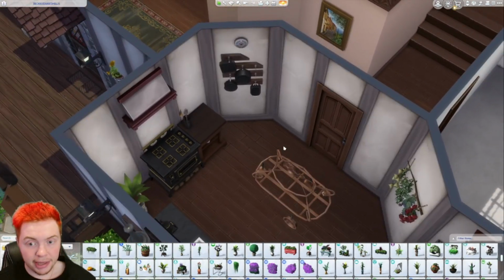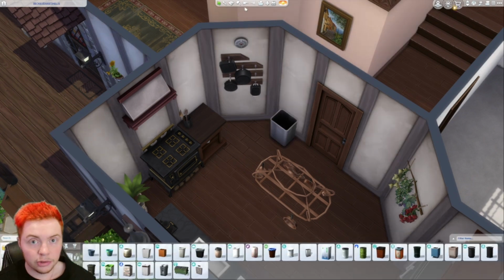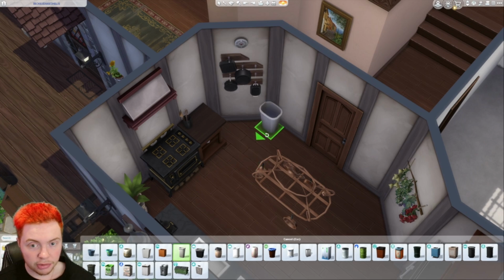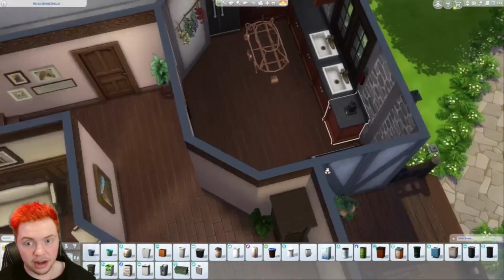Okay, then let's grab a bin, and I think I'm just going to put it over here. Just go with this sort of silver modern. Or actually, is there any... I guess the white one looks a little bit older. This would kind of work just going in that corner there. Yeah, I feel like that works. Okay, so there's our kitchen.